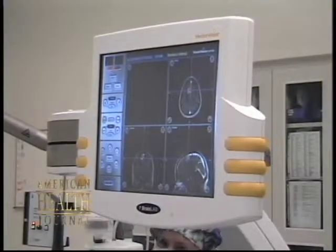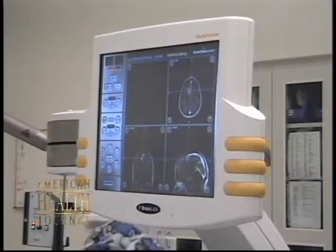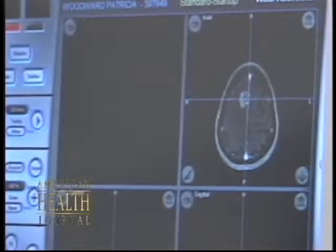Prior to surgery, we actually obtain a very high quality MRI. That very high quality MRI is then downloaded into the Brainlab package. From there, we go through the images, we identify the lesion, and we plan our trajectory, which is what approach we want to take in order to take out the lesion.